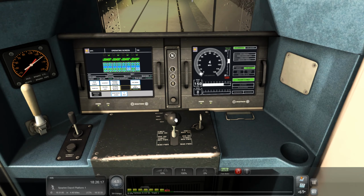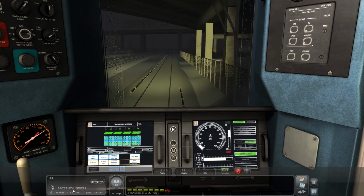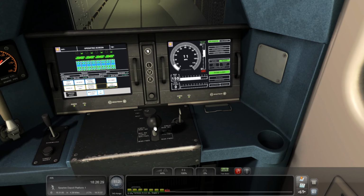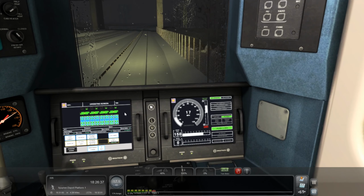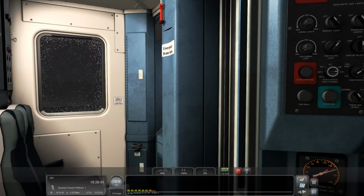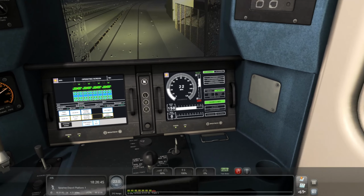Got a 60 mile an hour zone in milepost 6. Poughkeepsie, however you frickin' say that, is next. About a little bit less than 4.5 miles. All I was gonna say, is that a train trying to race us, or is that my train? But that's my train.